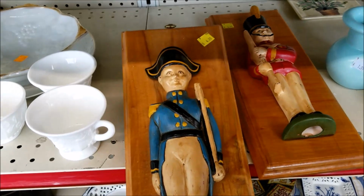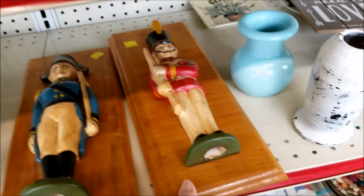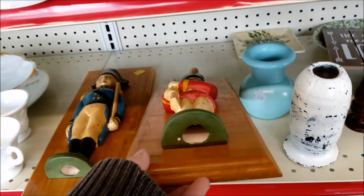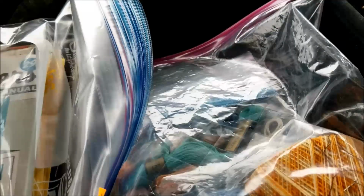Here we've got a pair of baby-faced Revolutionary War soldiers, I think. They're odd and a little bit unsettling, and I can't quite figure them out.